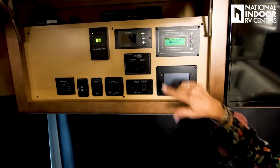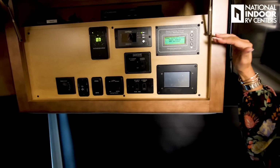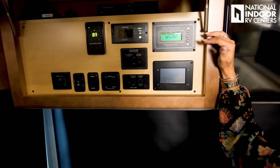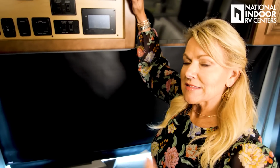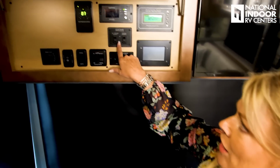Now say we're not in 50 amp service and we start to overtax the load of the system, it will shed the load as needed. So it may turn off your rear AC, but it will do that to protect the system.